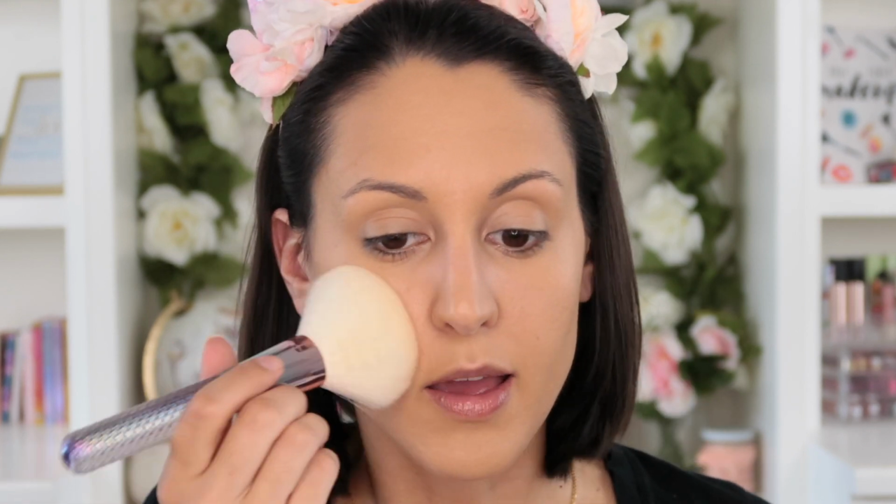So I just work the powder really well into the bristles of my brush, and then I'm just going to lightly tap this all over my face. All right, so I'm looking super matte, just maybe a little bit powdery, but I promise you guys it won't stay that way because this is the struggle of oily skin.